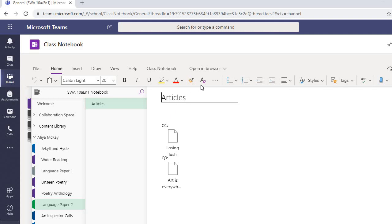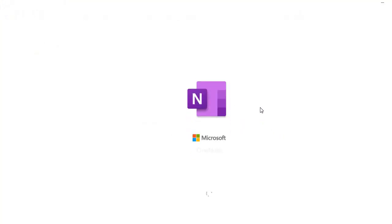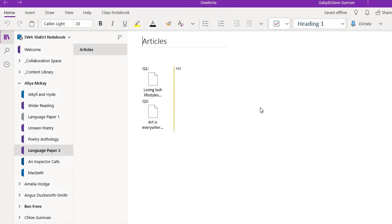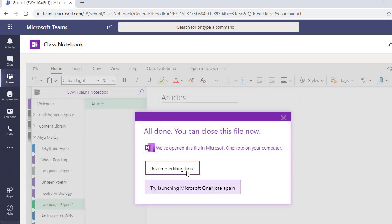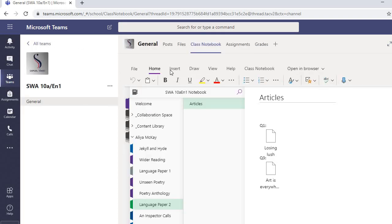The other thing that they can do with the class notebook is it does have its own separate app, and you can open it in browser, or pupils can open it in an app. And if they open it in the app, I suppose the only thing that gives you is a bit more functionality in terms of what you do and how you upload documents. But again, it's not something you have to do, it's just something that can be useful. So if we just close that app down, and again we can resume editing our work in the app, or we can just close it down. And then to come out of the class notebook, I just reduce the size, and then we come into the different areas.